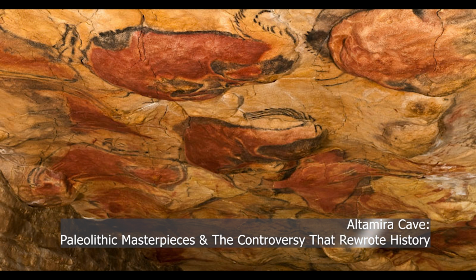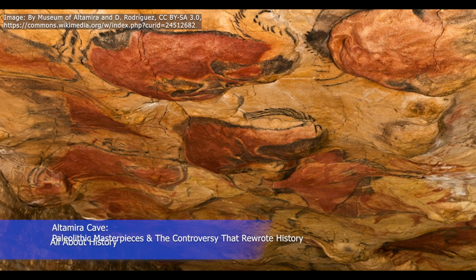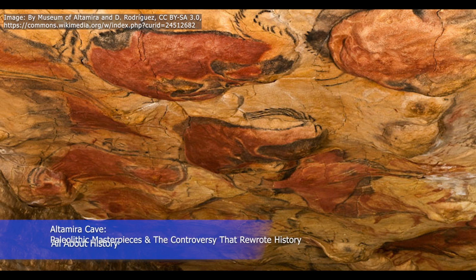Totally. The real significance didn't click until Marcelino Sanz de Sartuola got involved. He was a local landowner, an amateur paleontologist, really into natural history. He heard about the cave and decided to check it out. This was around 1875, 1876. On those first visits, he did spot some abstract marks, some black lines, but he didn't initially think they were human-made, just natural markings maybe, so he didn't focus on them. It's funny how sometimes you can look right at something incredible and not see it if it doesn't fit what you expect. It's almost unbelievable looking back that someone so knowledgeable could initially overlook the main event, but it shows how hard it is to recognize something truly revolutionary.